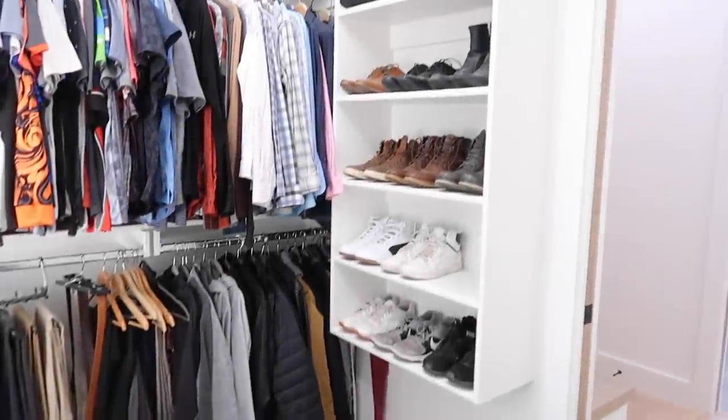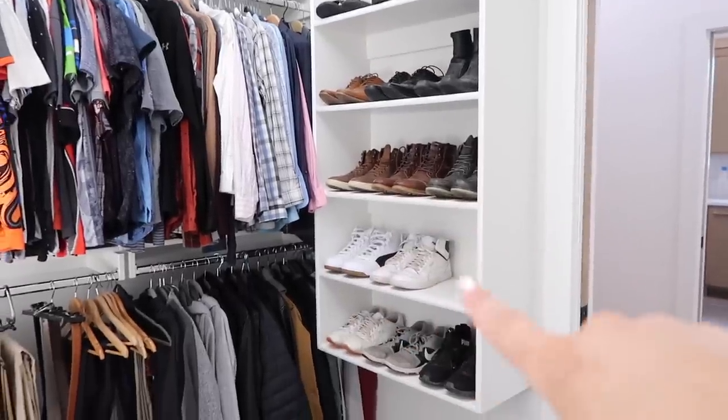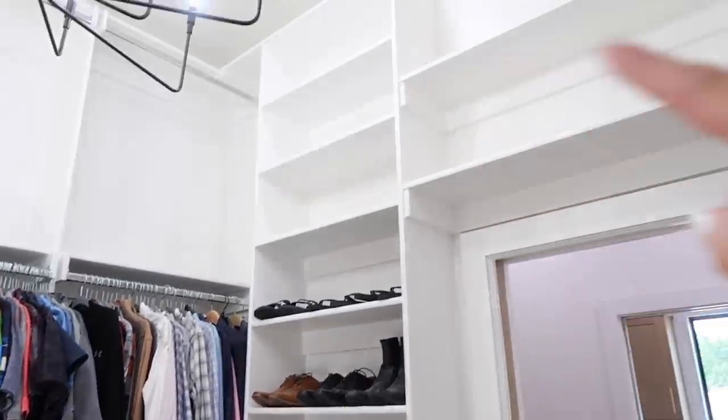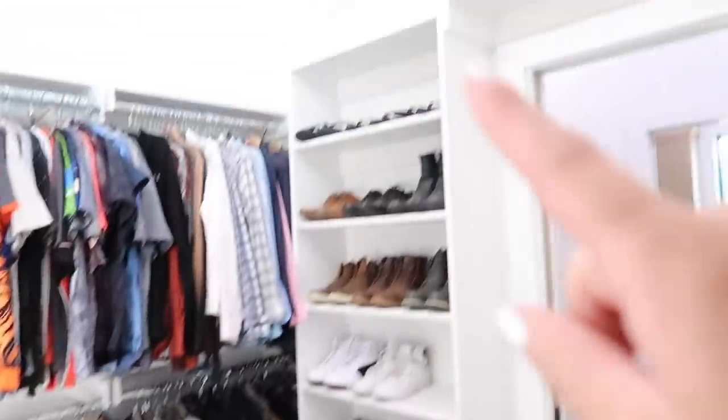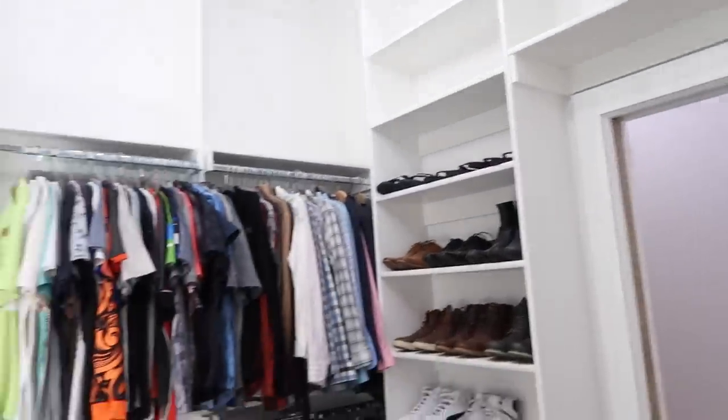His shoes look good. The pair he has on can go right there. We still have these top ones. Probably hats he doesn't wear a lot. I'll have him display them, but I don't know what those are.